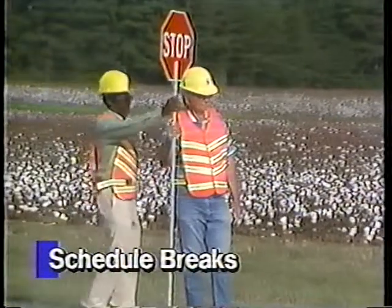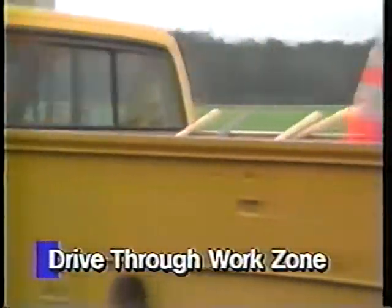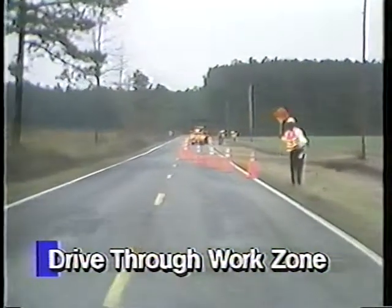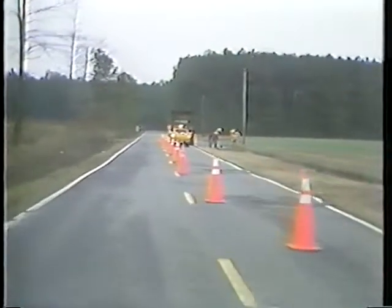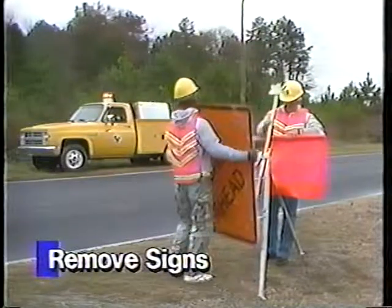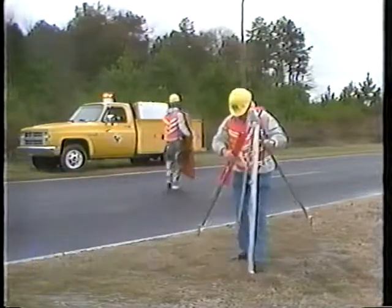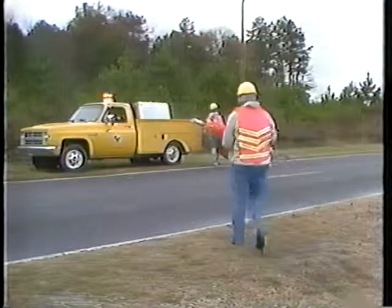Schedule routine breaks for your flaggers. Drive through the work zone and observe the flagger's operation. Close calls or skidding mean that the flagger stations need to be moved or that other problems exist. Signs should not be left up after flagging is completed. Remove, fold over, or turn away the flagger and other inappropriate signs when flagging is no longer being performed. Do not mislead the public.